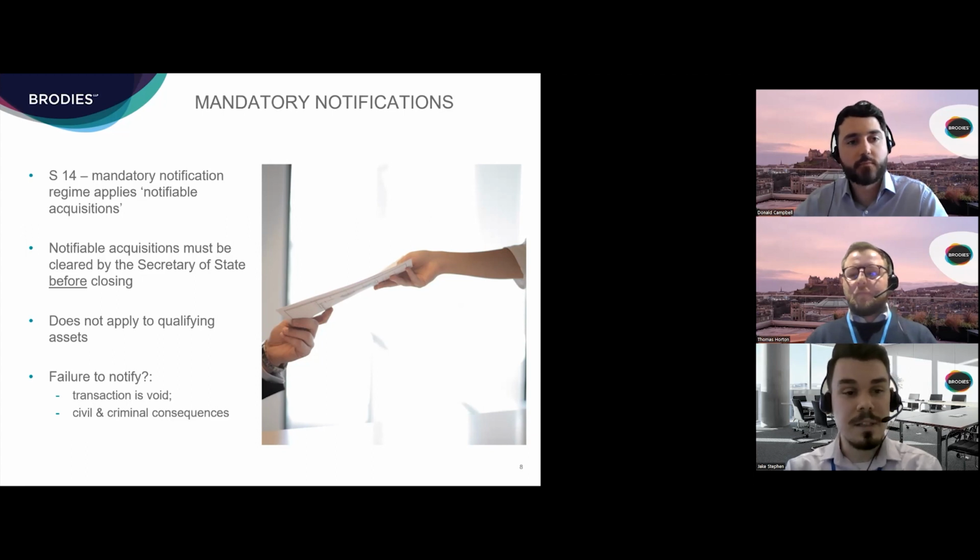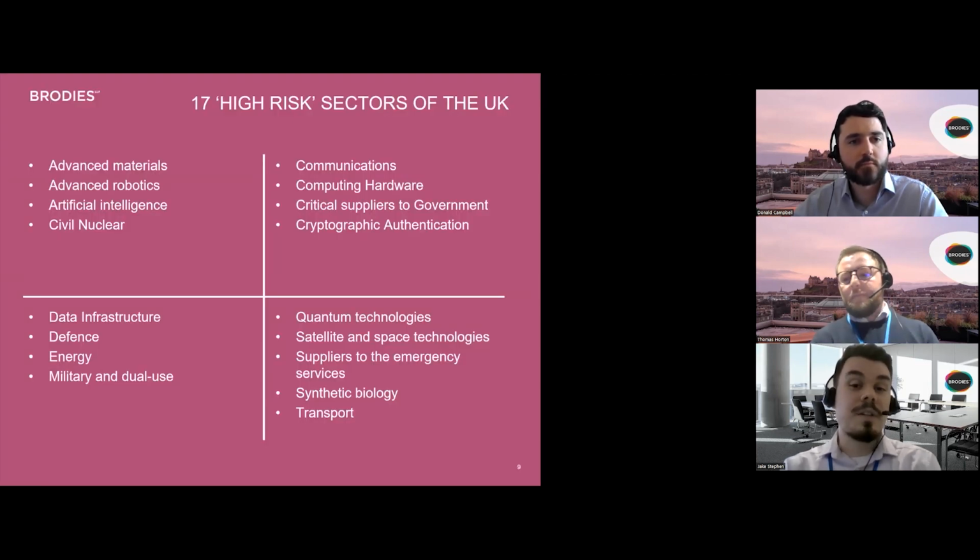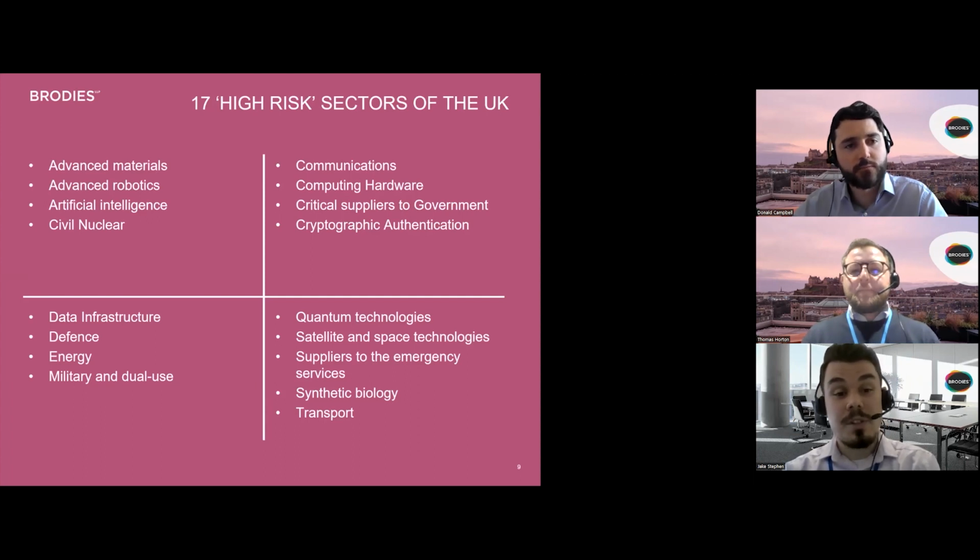So we could just jump to the next slide, please. So as I mentioned, a qualifying entity is within the scope of the mandatory notification regime if it carries out activities in one of the 17 sectors which are listed in the schedules to the NSIA notifiable acquisitions regulations. These are set out in the slides there. And a very good example, and one that's quite topical at the moment, is energy, given how important this industry is for national security in the UK. The BEIS has published further guidance to assist businesses and investors to assess whether their proposed transaction might be within the scope of the mandatory notification regime. And Thomas will cover this a little bit later on.